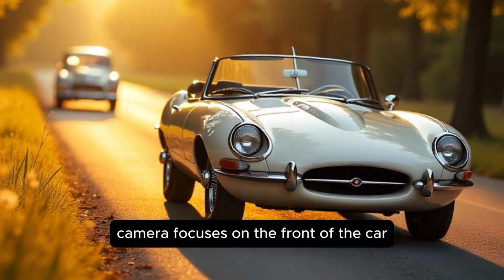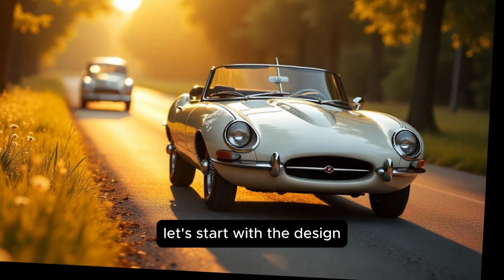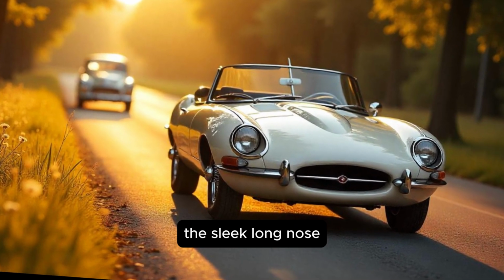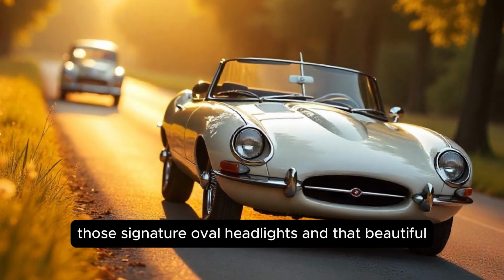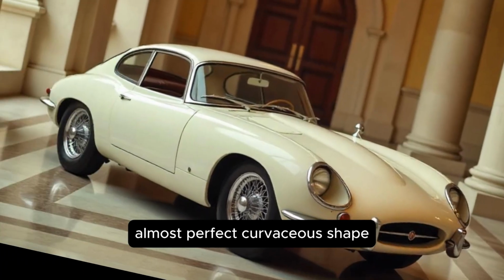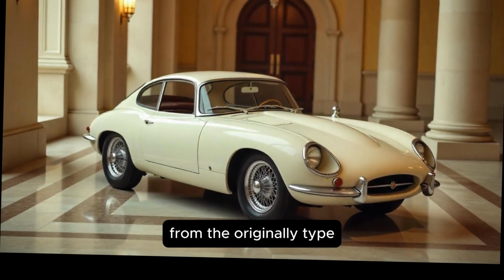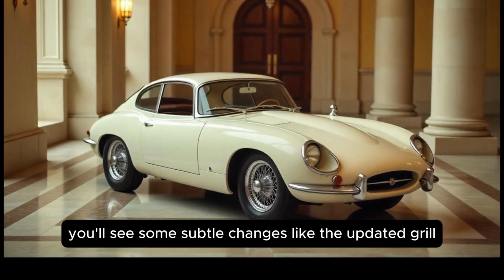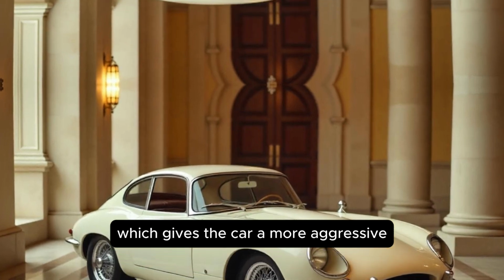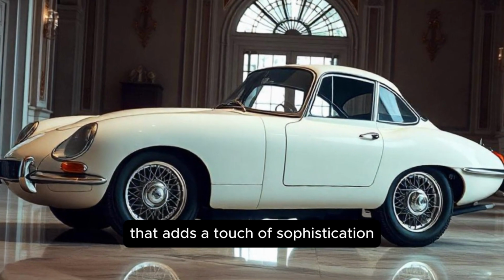Let's start with the design. The first thing you'll notice is the unmistakable front end. The sleek, long nose, those signature oval headlights, and that beautiful, almost perfect, curvaceous shape. Jaguar has carefully retained these features from the original E-Type. But upon closer inspection, you'll see some subtle changes, like the updated grille, which gives the car a more aggressive and contemporary edge, and the modern LED lighting that adds a touch of sophistication.